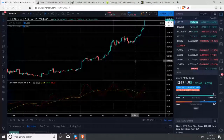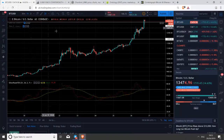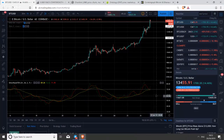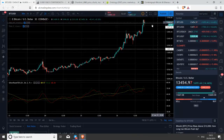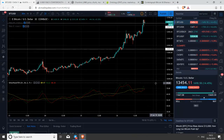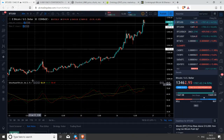So Bitcoin is back above 13,470, and my goodness, is it going. The 1 hour chart, guys, looks good. Obviously we've seen a drop down, and we're now closing the gap back up. Let's have a look at the half hour. The new half hour chart, 8 minutes remaining. Actually, the half hour does look like it wants to cross back down. I have to keep an eye on this, guys.